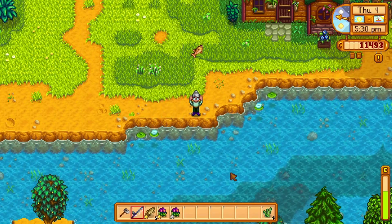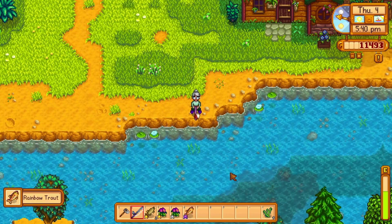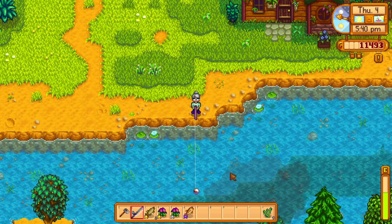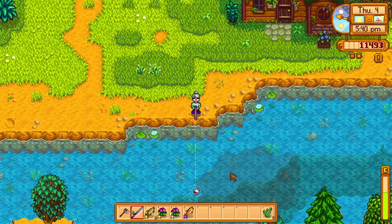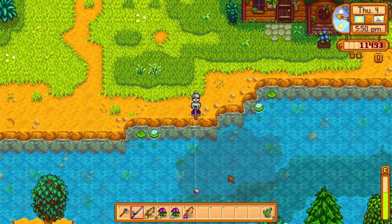It says perfect. So what do we get? We got a perfect rainbow trout. We got an iridium quality rainbow trout. Now that's significantly better. So that's a good price fish to stick in our shipping bins. I was very happy about that.